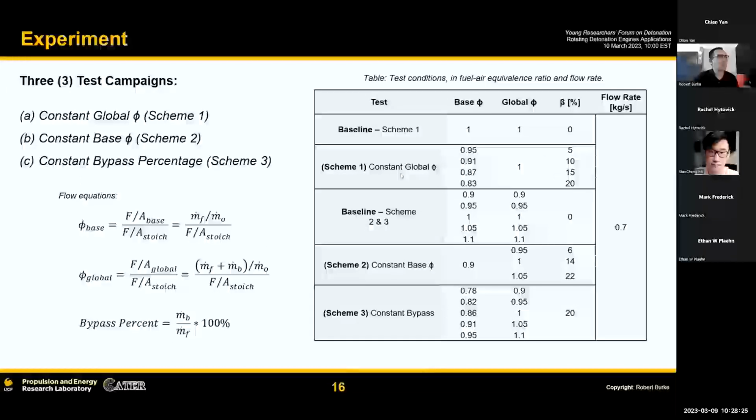I also have some equations here, hopefully to make a little more sense. What we essentially do is take fuel from our main fuel line and bypass that in percentages of 5, 10, 15, and 20. We bypass that and premix it with our air. So in terms of our main fuel and our main air, that fuel-air equivalence ratio drops because we are taking some of that fuel and siphoning it off into our airline as premixing. So our global phi across these tests is 1. Thus, globally, the RDE is seeing a fuel-air equivalence ratio of 1. But one can say locally that as we increase our bypass percentage, we're increasing the amount of fuel we have in those fuel-lean gaps.